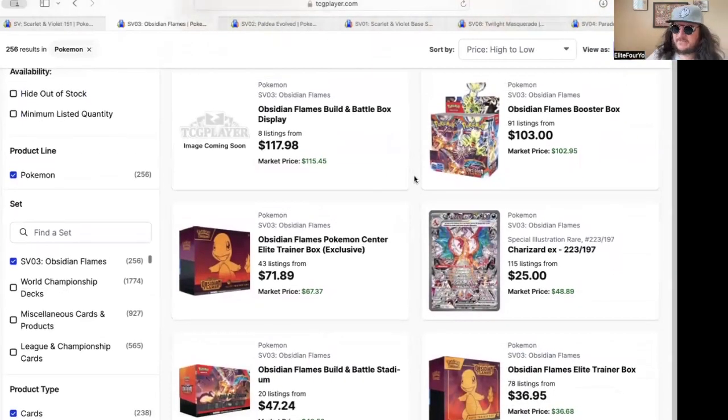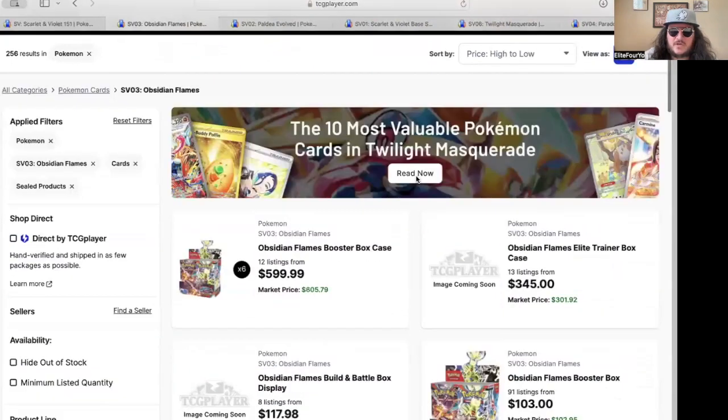So yeah, Obsidian Flames is a bust. Even with the Charizard card headlining it. Nope, not a good buy.